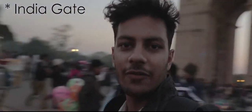After Red Fort and Jama Masjid, finally we are here. This is the gateway of India, and it's 5:30 p.m. and it's a bit cold right now, and it's so crowded. You can see all the crowd. So now we'll have some snacks, and then I think we'll get back to our home.